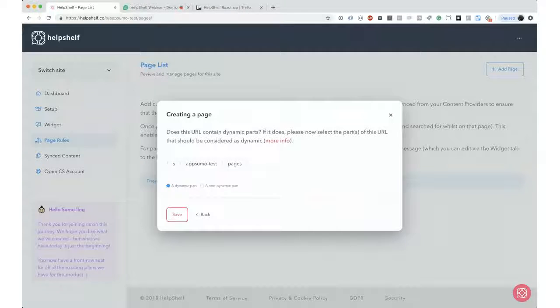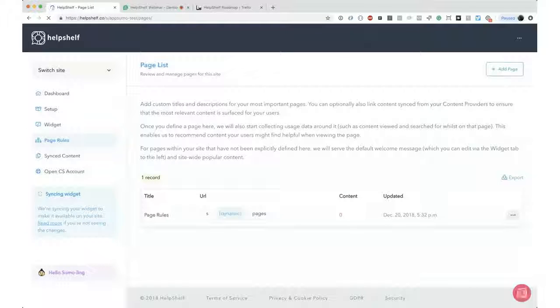In this URL, this part here is actually dynamic, because no matter what, if you are on your site within Help Shelf, this bit would change depending on what the name is of your site. So it's asking me here, are any of these parts dynamic? So I can click that, click save, and it's now going to add that there. So it basically recognizes that whenever it detects that someone's on a URL that starts with S, ends with pages, and has some random dynamic text in between, then it's going to detect that as matching this page rule.